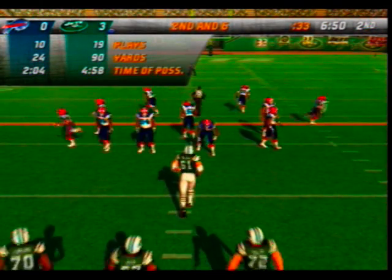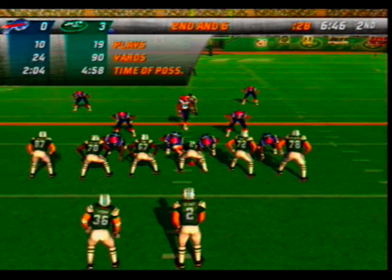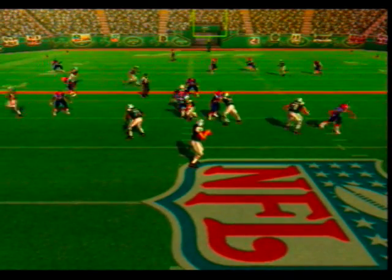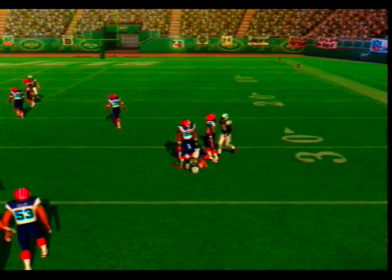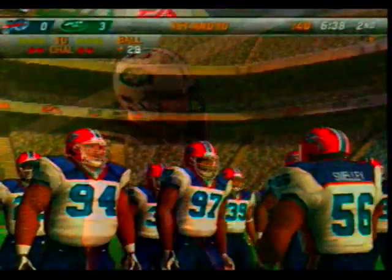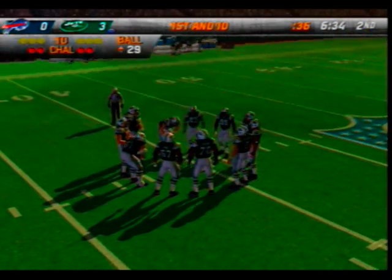Second and 6. Ball on the 38-yard line. From the shotgun, throws it, and this pass is completed. Wilkins is there for the tackle at the 29. The defense dropped everybody back, but he was able to find some space and make the catch for the first down. That was a good read off the line by the receiver.